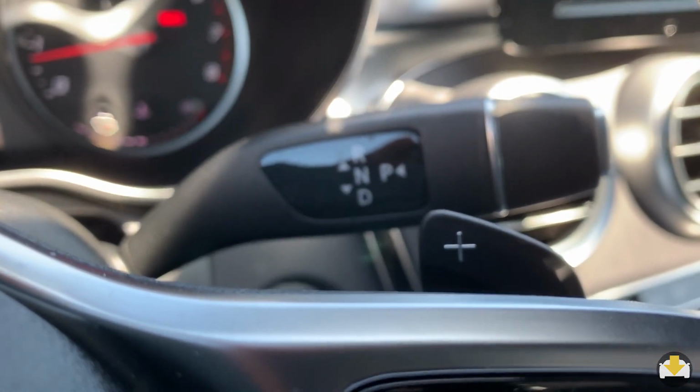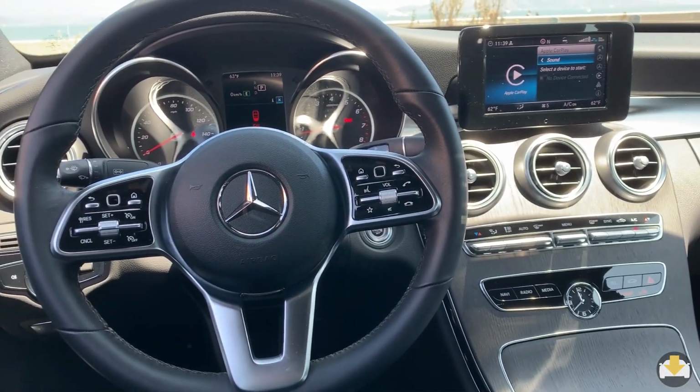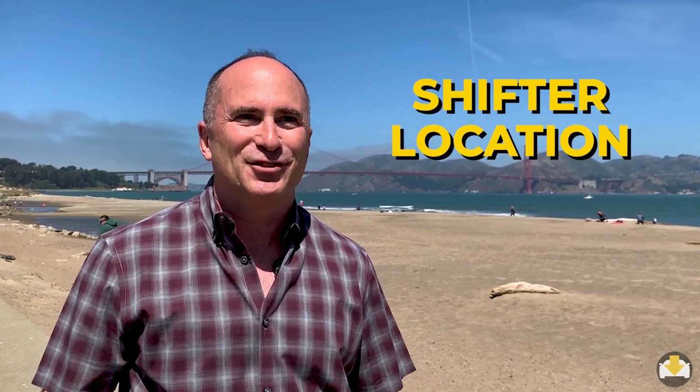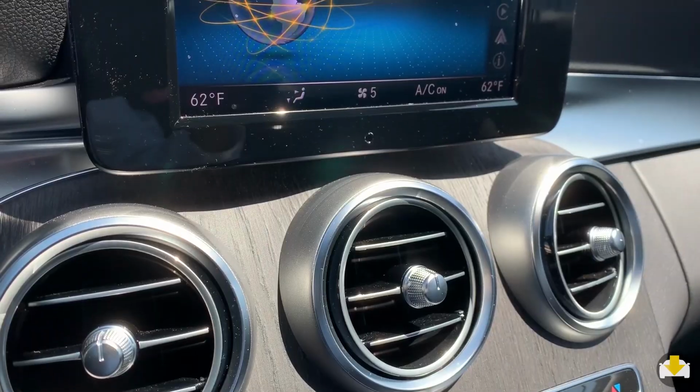The gear shifter is located on the steering column, but for those of us who are not used to that layout, it can be a problem. One time I was driving, and because the gear shift is on the steering wheel, I put the car in neutral thinking I was turning on the windshield wiper, so that was kind of confusing as well.